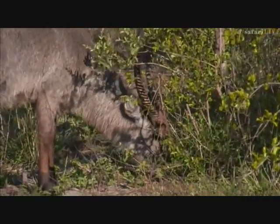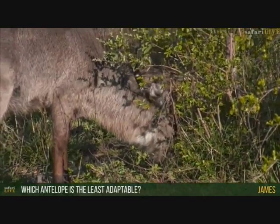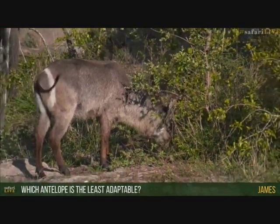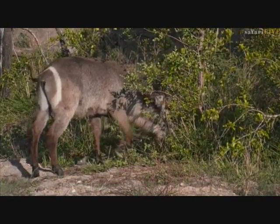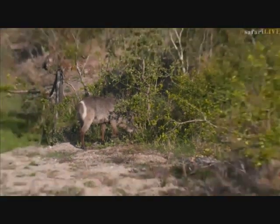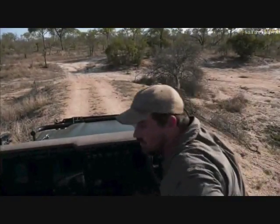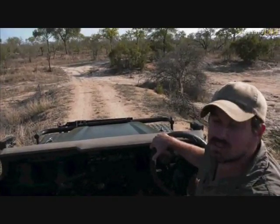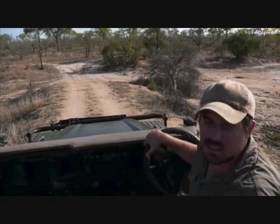James, you are asking which antelope did I say was the least adaptable to the heat? Probably, that's a difficult one actually. I didn't say anyone in particular. I was saying that things like buffalo and the rhinos need to use mud and water in order to control their body heat because of their size and just their general coloration. They absorb a lot more heat than the lighter colored animals.